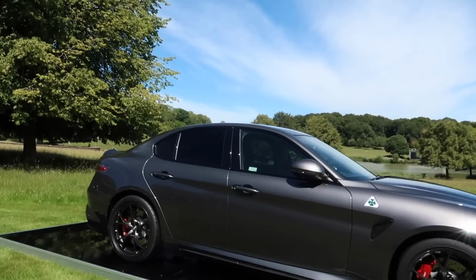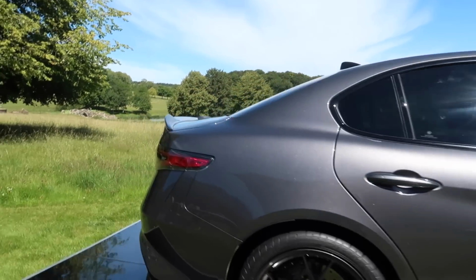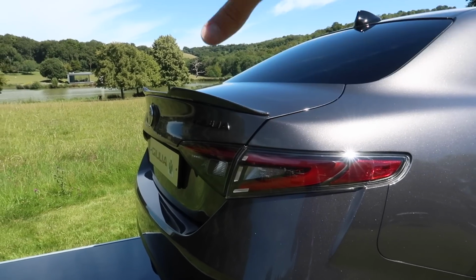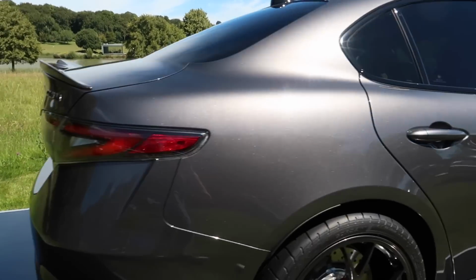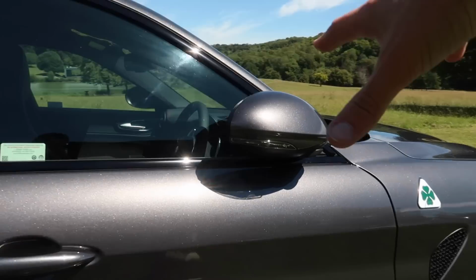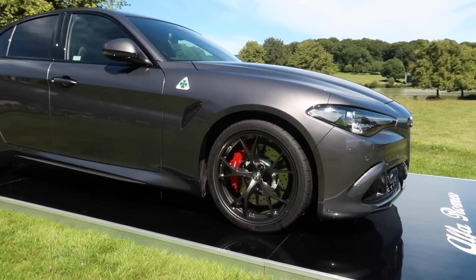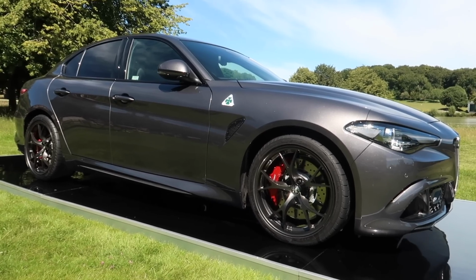The main highlight, I guess, really from the Giulia is the rear tail lights, which you'll see are in a kind of blackish form, which on this colour, on the grey, works so well. You've also got some darker accents around the mirror area, etc. But in terms of just cars, this is just such a beautiful bit of kit.